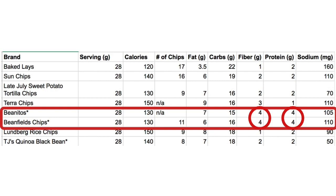Looking at the numbers, the clear winner was the bean chip category. But there was one very disappointing exception that I'll talk about in a minute. So when you look at all the chips, the Beanfields and Beanitos, compared to the rest, you can see they just have way more protein and fiber. They're in the middle to the low side when it comes to the sodium, and everything else is pretty much all just kind of more or less equal.